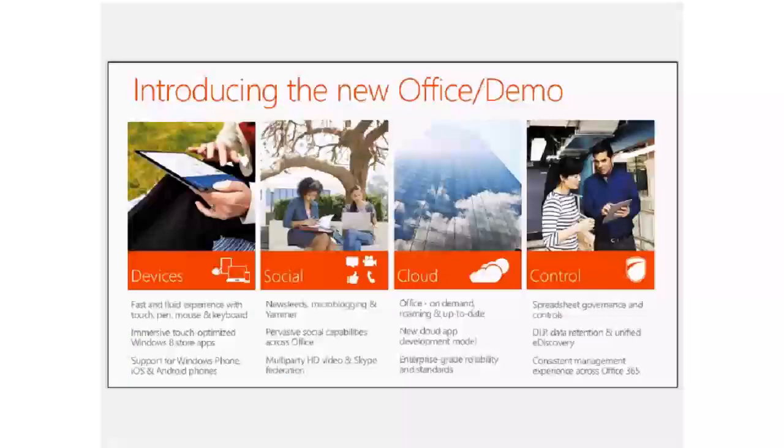So let's talk more about Office 365, and what I'd like to do is put it in context of the new Office. And the new Office has 4 key components. Devices are king, social and apps are king, cloud is king, and obviously control is paramount. So let me walk you through and show you how we think of this. So the first one is around devices.